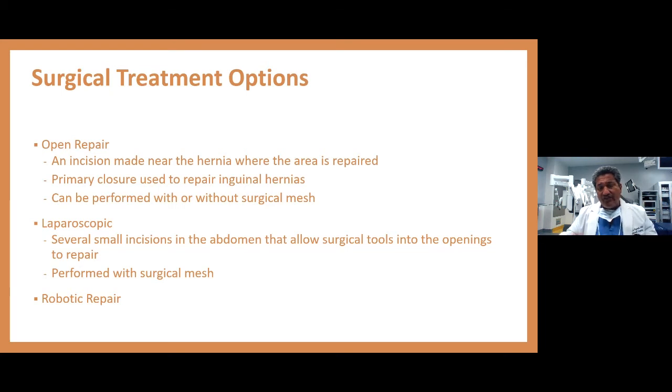And the difference between laparoscopy and robotic surgery is that it is little incisions as well, but the equipment that we use to repair the hernia is called a robot. And we have it back over here. It's called a Da Vinci robot. The advantage is that if you see those arms of the robot right here, we attach instruments to them, and the surgeon sits at the console on the side, and with some joysticks, we guide those instruments to make the repair.